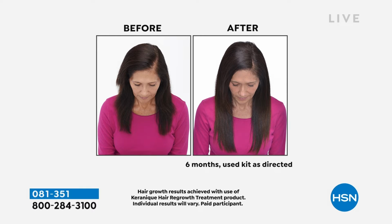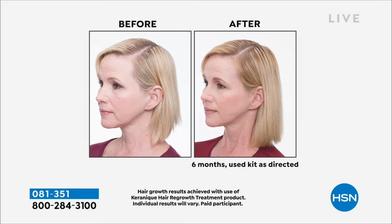In 3 months, you will start to see those baby hairs coming back. In 4 months, they'll be coming in even stronger. But people will start to notice the difference in your hair within the first few days of using the products. That happened for me because your hair will be thicker. It will look more full, it'll be shiny, and it will start to feel stronger.